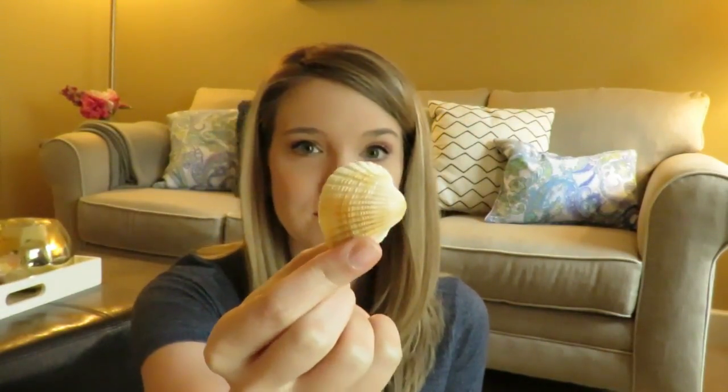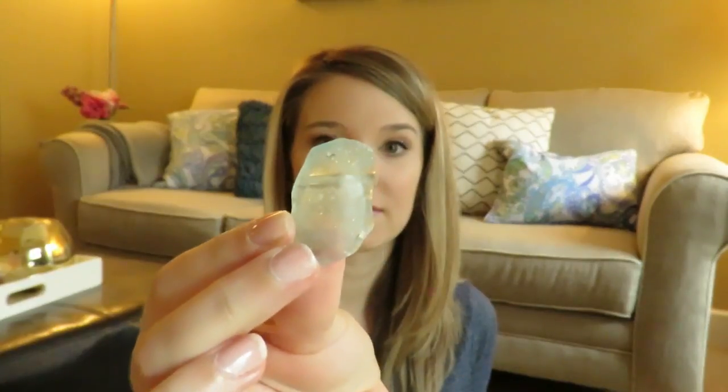Just like that. Another thing I'd like to suggest is having an item that has texture to it, has a certain feel, but maybe again brings you back to a place of calm. And one of those places for a lot of folks is the beach. So I have two items here you can use for the sense of touch from the beach, and one is a seashell. I think I got this on vacation in Daytona Beach, and then a piece of sea glass.